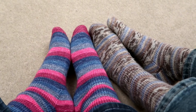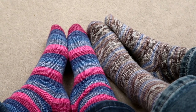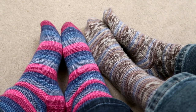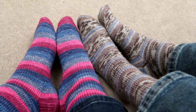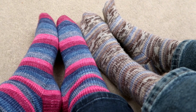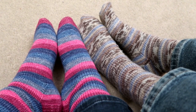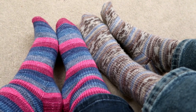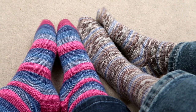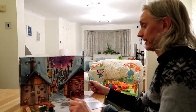Adam is wearing a pair of socks that I knitted absolutely ages ago. I think it was possibly the third pair of socks I ever knitted, but it's an old Opal colourway, and I can't tell you what the number is or anything because that is way too far back to remember. But they've actually worn really well, although Adam has a lot of hand-knitted socks, so they get cycled, and they don't get that worn that much each pair. I think you must have about 40 pairs, maybe more. Something like that, yeah.